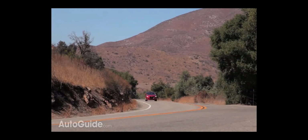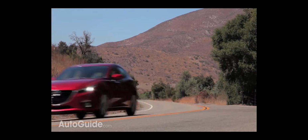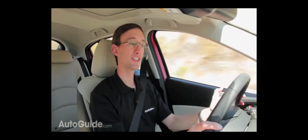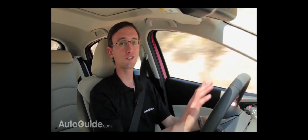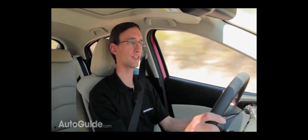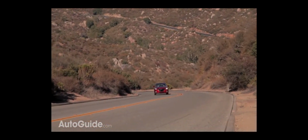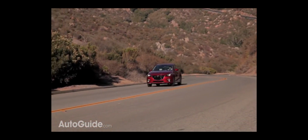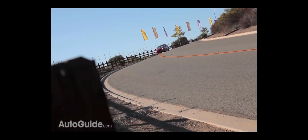So out on the road here in the 2014 Mazda 3, this car is every bit a zoom-zoom Mazda because it drives really well. The steering, for instance, although electrically boosted, is really tight, and it gives you just a great idea of what those front tires are doing as you carve through some of the mountain roads here outside of San Diego, California. Now, the ride is a little bit firm, which is also good for handling because it helps keep the car flat as you're going through those corners.